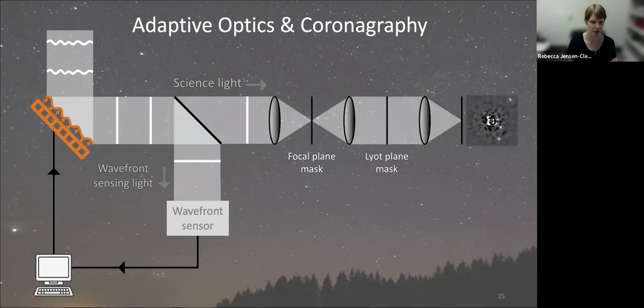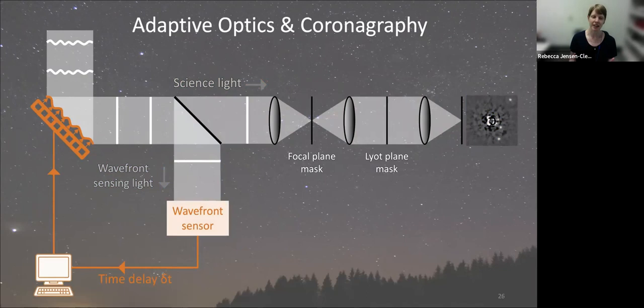Another big problem that I'm going to tell you more about, though, is you have a time delay between when you sense what the shape of the wavefront is, and when you actually control the shape of the wavefront with a deformable mirror. I have to take some time to collect light on my wavefront sensing camera, and then it takes my computer some finite amount of time to get the information off of that camera, do some computations, and then tell the deformable mirror to move.